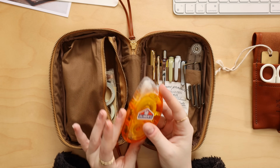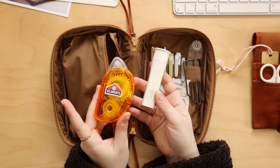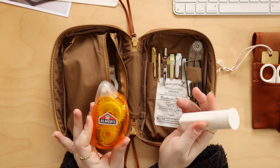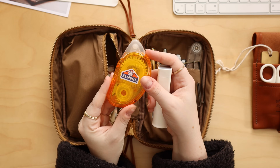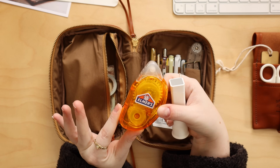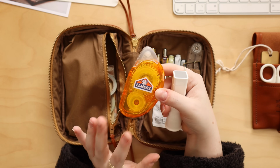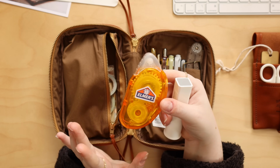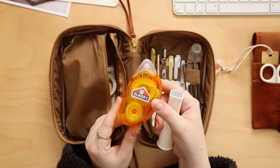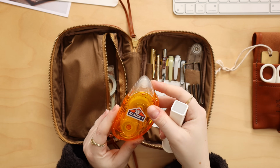But I have a glue tape for that, as well as actual glue, because sometimes certain things don't work well with adhesive tape. My favorite glue tape is by Elmer's. This one is the Permanent Craft Bond adhesive tape. And the reason why I love it so much is it is the only adhesive tape I've seen, or the one that's at least most accessible to me in Canada, that has clear tape adhesive.